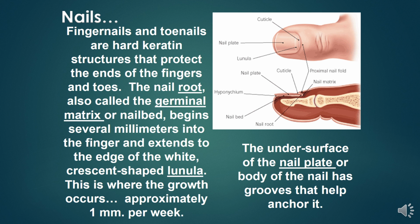Nails. Fingernails and toenails are hard keratin structures that protect the ends of the fingers and toes. The nail root, also called the germinal matrix or nail bed, begins several millimeters into the finger and extends to the edge of the white crescent-shaped lunula. This is where the growth occurs, approximately 1 millimeter per week.